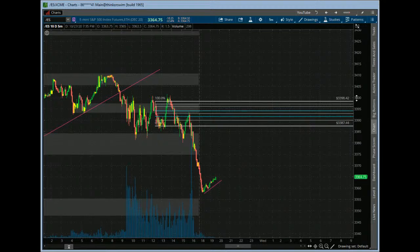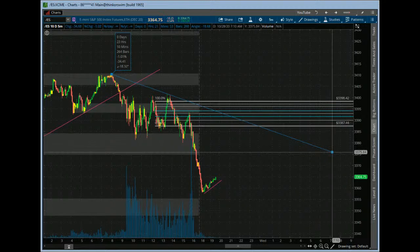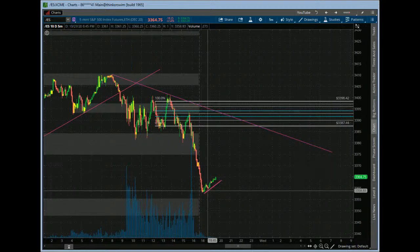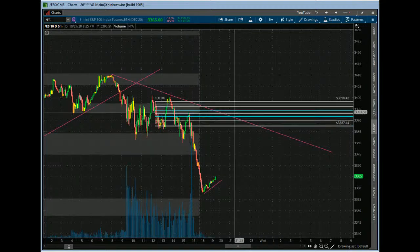Again, 3,400 is a key algo level right there, a whole number level. That's been a big level to contend with, and they just couldn't get above it today. So let's keep an eye on these geometric lines going into tomorrow. And this little guy right here, let's see if that can end up... You never know, it might try to work its way back up overnight. So we'll see how that goes. Good stuff there.